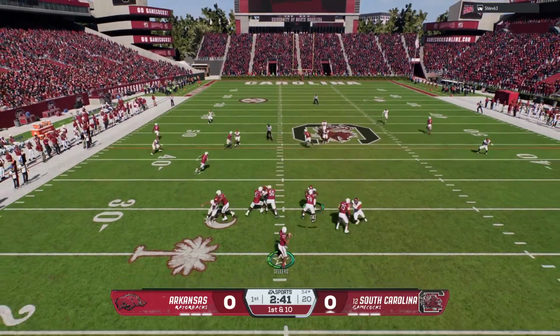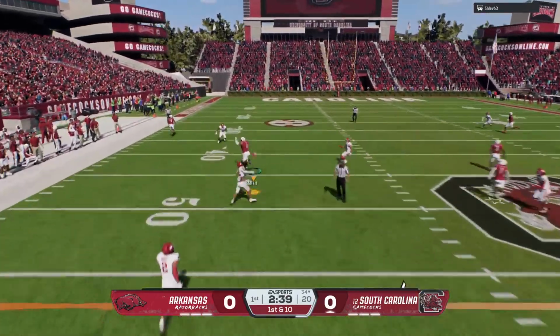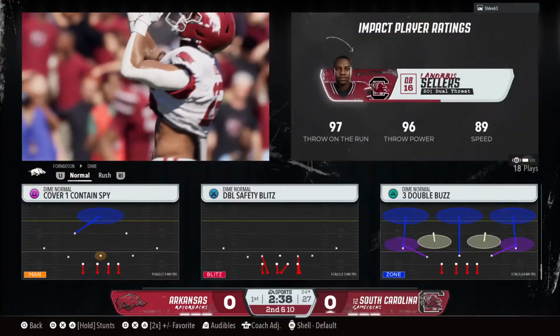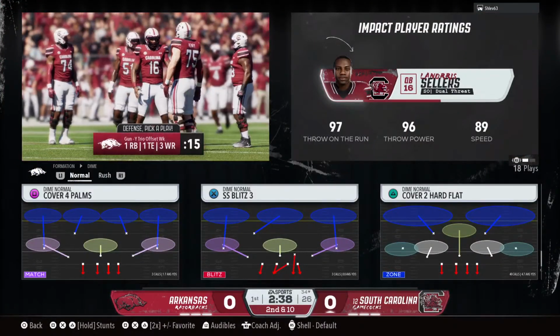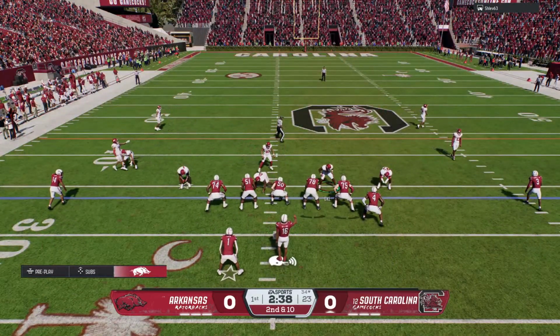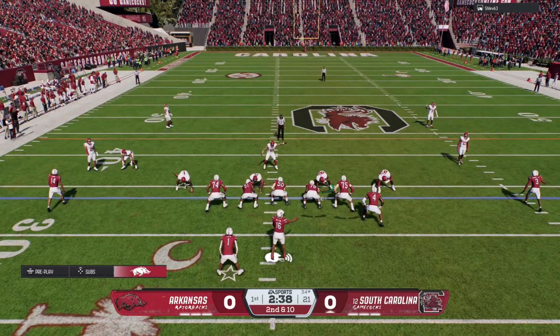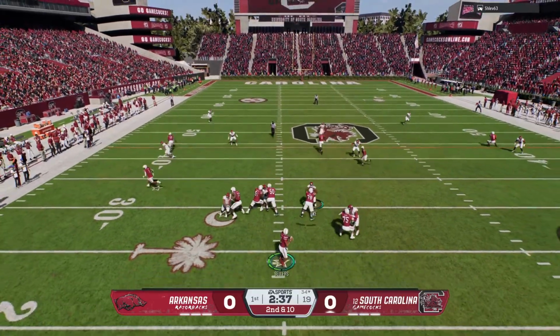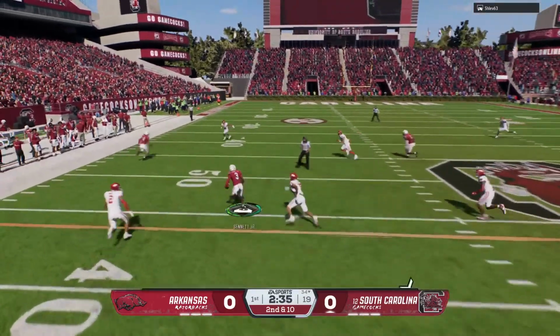Wants to go up top on 1st down. Throws for the tight end. Almost intercepted. It'll fall incomplete. The defense almost came up with a turnover. Oh, that hit him in a bad spot, right in the hands. Great play. You still get a pass breakup, but, man, that could have been an interception by the defender there. Nice break on the football.